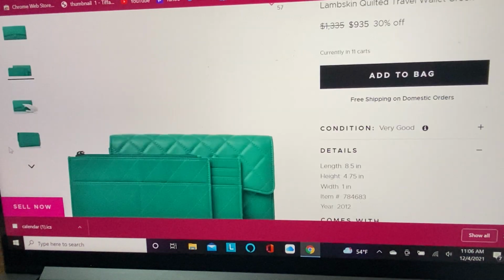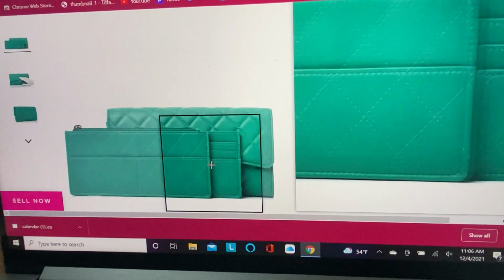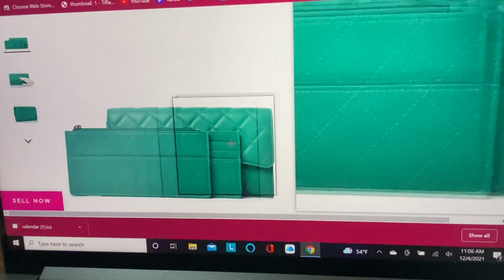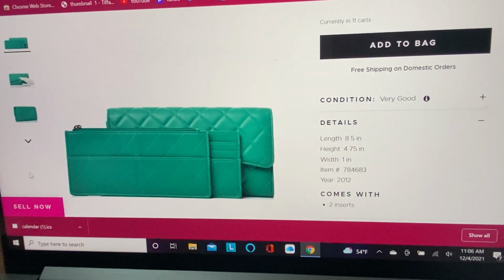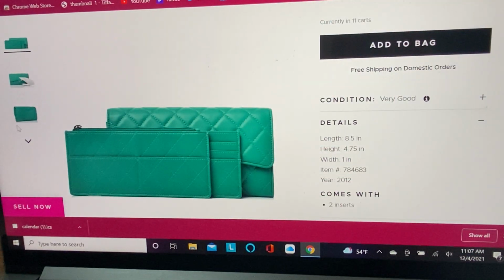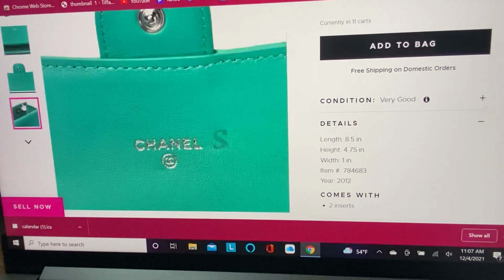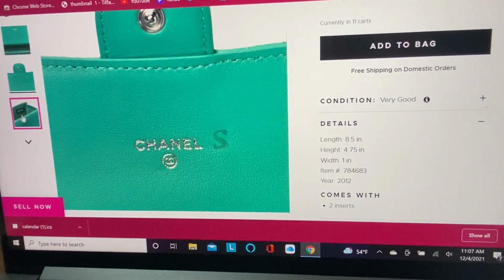I'm surprised that this person sold it all together. Usually a lot of these people that sell on Fashionphile will sell each piece by itself, to get the maximum amount of price for it, and also to get the sales. So to have it as a complete set like this is actually pretty cool and very desirable. And it looks to be in okay shape. I don't know what this S means, maybe limited edition or something.